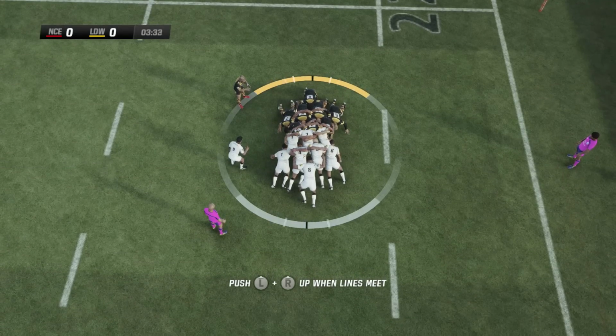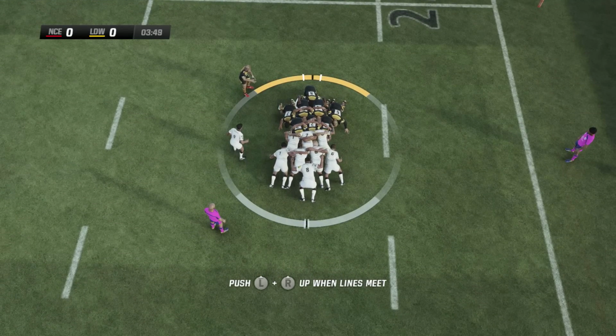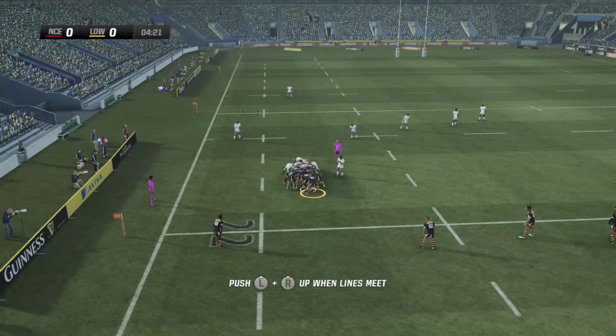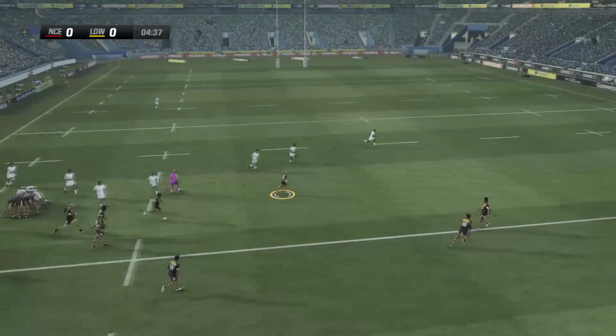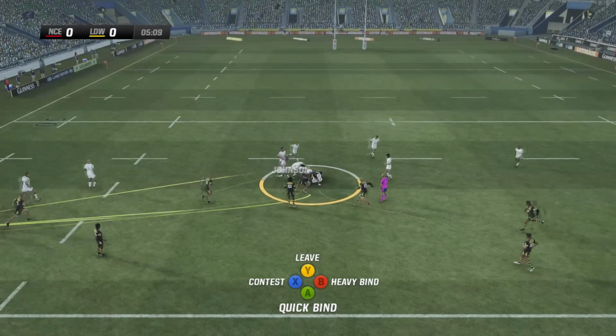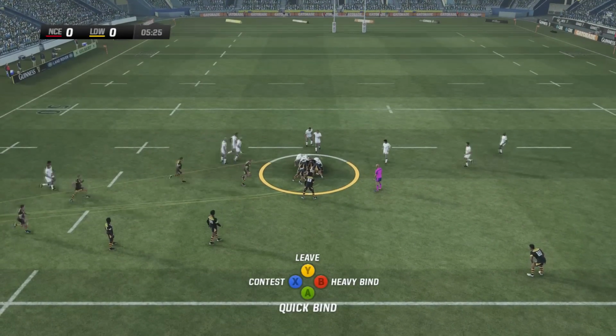Oh, what a turnover in the scrum. They'll get this ball back off the Falcons. Surely, slow coming back. But now Nicholls has it. He's run away from the first defender. Looks to step and field, but Tuolangi takes him and wraps him up.